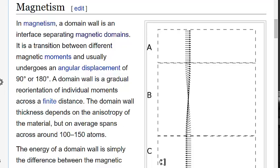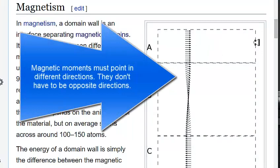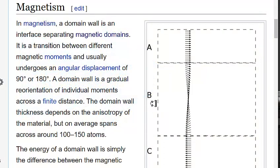In order to have this kind of transition between magnetic domains, you have to have magnetic domains that point in opposite directions within the magnetic material. Okay, so what I'm going to show you next is going to prove that there is no domain wall in a permanent magnet.